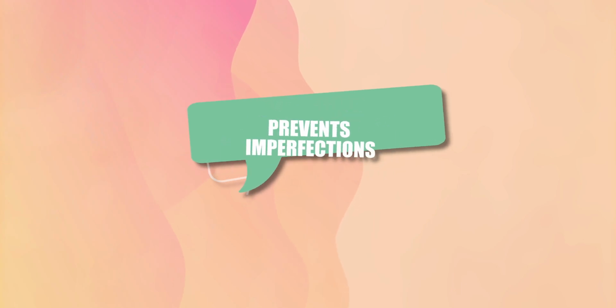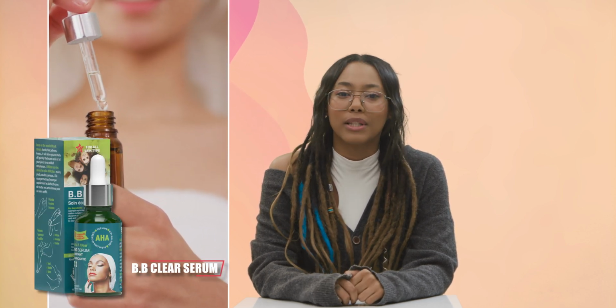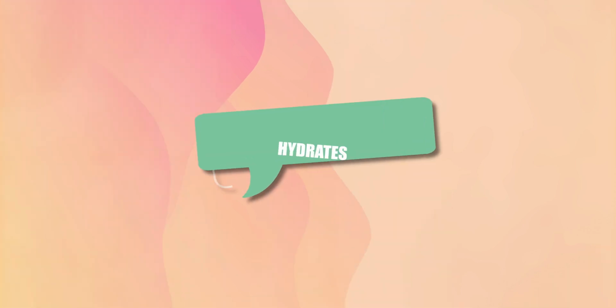Prevents imperfections. Citric acid is an extremely gentle cleanser, meaning that it won't cause the skin to break out or the pores to clog. It acts to protect the skin from damages without the risk of irritating or damaging its cells. Using serums like the BB Clear Serum will help clear up some imperfections like hyperpigmentation and acne scars. It also works to reduce dark spots and melanin buildup and boost cell turnover.